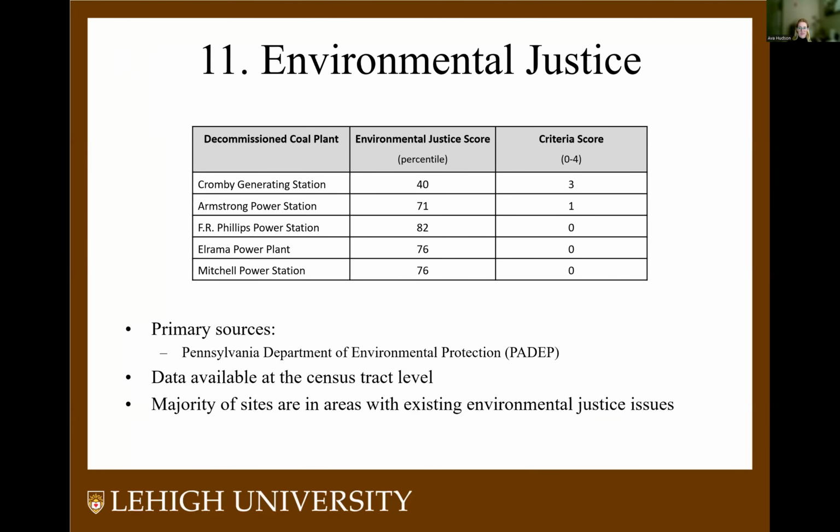So the Pennsylvania Department of Environmental Protection created a Penn EnviroScreen model that basically combines pollution burden and pollution characteristics and population characteristics data to identify environmental justice areas in accordance with environmental justice policy. So a binary scoring was originally going to be used to denote either yes, this is in a census tract considered an environmental justice area, which would be sites that score above an 80th percentile, according to the Pennsylvania DEP. And sites below 80th percentile are not environmental justice areas.